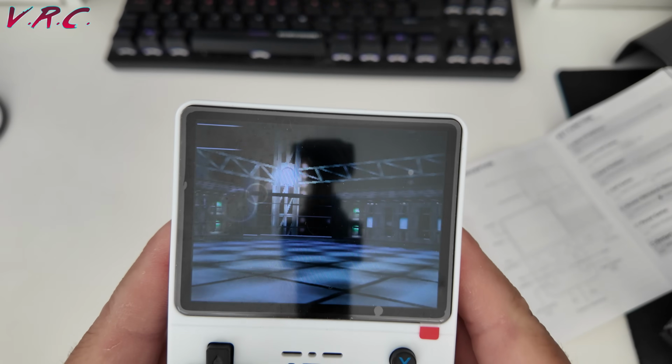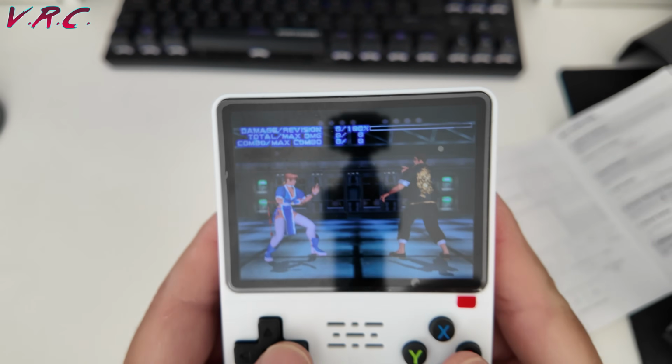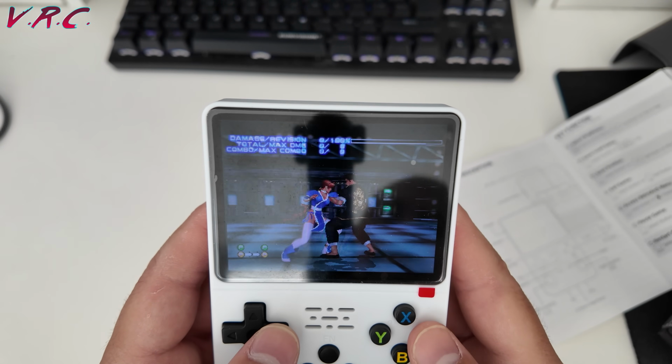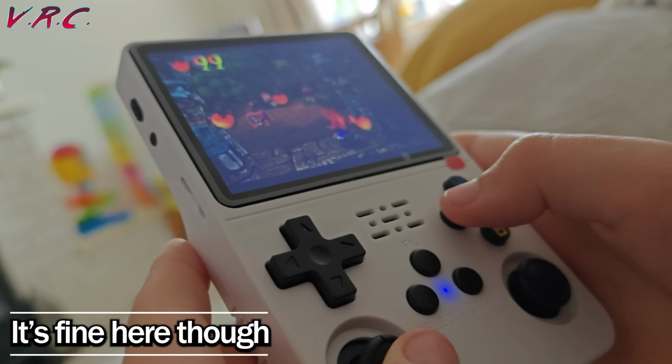Also, talking about the newer games, I did notice a bit of slowdown playing some newer games. For example, Dead or Alive, which was on Dreamcast, was a bit slow and the sound was all cracking. Crash Bandicoot was a bit slow on the PS1.